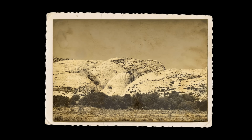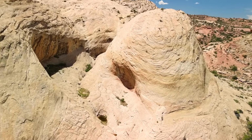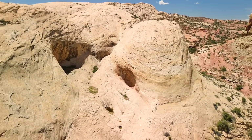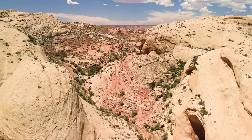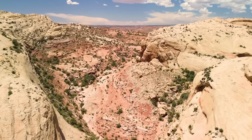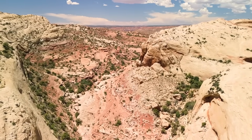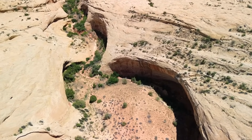It began with an old photograph, faded, dusty, and almost forgotten. A friend had handed it to me and said, "Hey, you need to see what's in this canyon. I was there 20 years ago and I've never forgotten what I saw." He didn't remember exactly where he was when finding the canyon, just a general location and a warning. Said it's remote, it's wild, but if you find it, you'll understand.